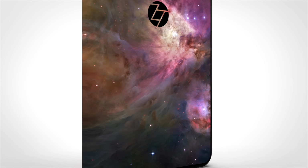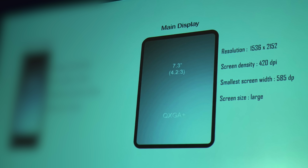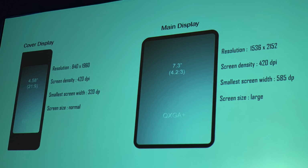Now, probably the reason for that is that the big display is protected when you put it in your pocket, or if it drops, you won't have a phone that's just full of displays on both sides. Now, the Infinity Flex display itself is a 7.3-inch panel with a pixel density of 420 ppi, the exact same density, by the way, as on the outer panel.